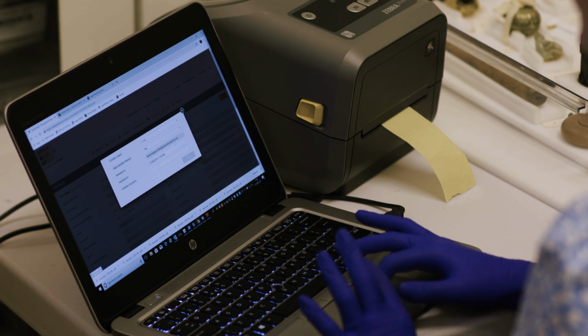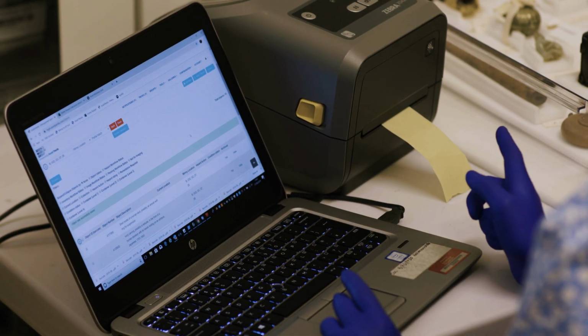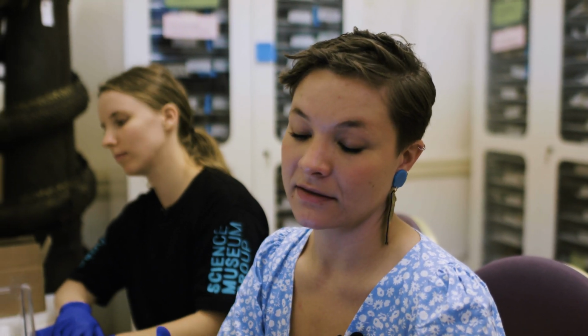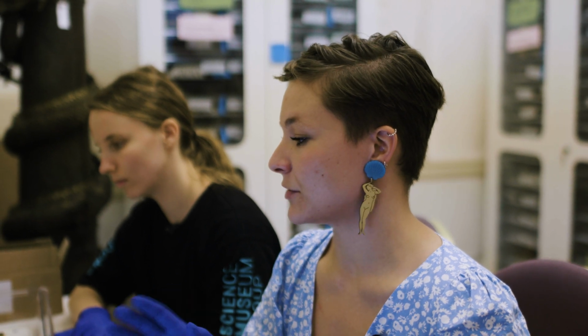So for this project, we have a grading system. So we have good, fair, and poor as a condition, and unacceptable, which sends the object to conservation first. So now that we have processed this object, because we have given it a label with a unique barcode and have carried out the hazard, location, and condition actions, the object is processed in terms of inventory, and so it can pass on to the other teams, so photography.